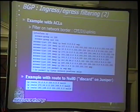This is just an example of how to implement that with access lists. If you want to filter this out at the IP level, you can implement that with this kind of access list. Don't forget that on the router, an access list usually used for filtering uses a lot of CPU, if you don't use turbo ACL features like on the 7206 routers from Cisco.